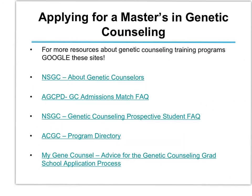What else? If you want to apply for a master's in genetic counseling, Google all of these different sites that will give you lots more information on this career, which is good and lucrative. It's just a master's degree, no medical school and residency, no PhD needed, and so it's a little shorter way to a really great career.